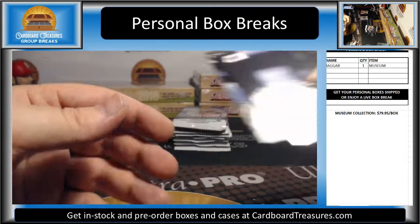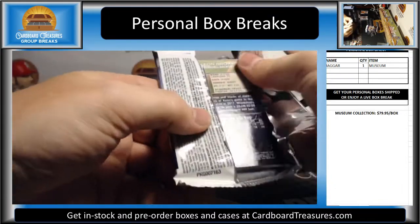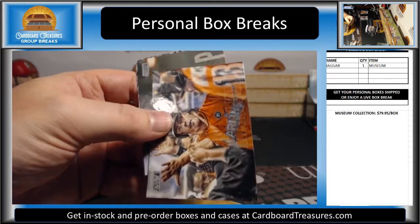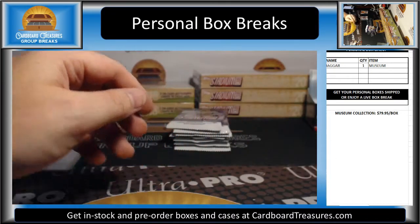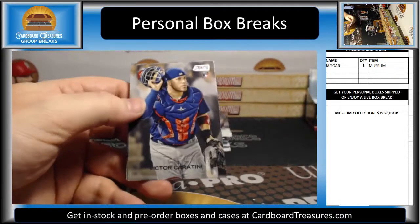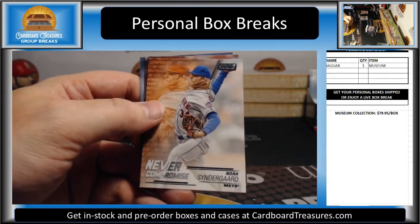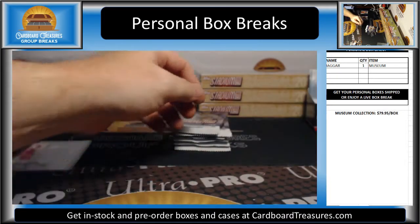Wade Boggs, Whit Merrifield. Miguel Cabrera, Barry Larkin, Joey Gallo, Aroldis Chapman, Justin Turner red foil, Justin Bour, Justin Verlander, and Keon Broxton. Victor Caratini, Amed Rosario, Adam Jones, Matt Kemp, Trevor Story, Never Compromise, Noah Syndergaard, Kirby Yates, and Lucas Sims.